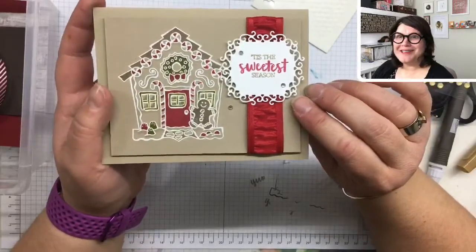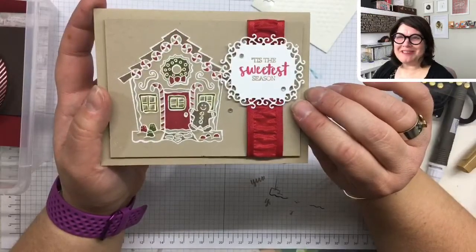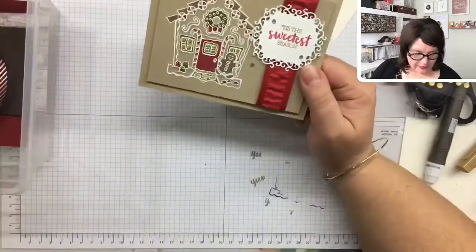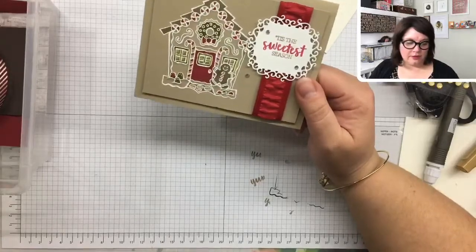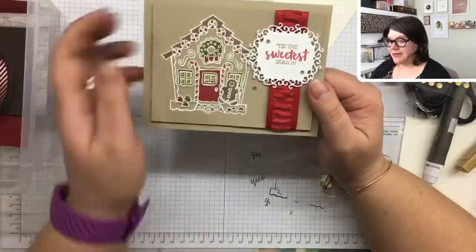Oh, Holly says white too. Oh my goodness, lots of whites. It's a little more traditional Christmassy, right? This is that neat, oh dear, I don't remember the name of it. The red ribbon. Ruched ribbon. And it's in real red, but it's kind of fun.